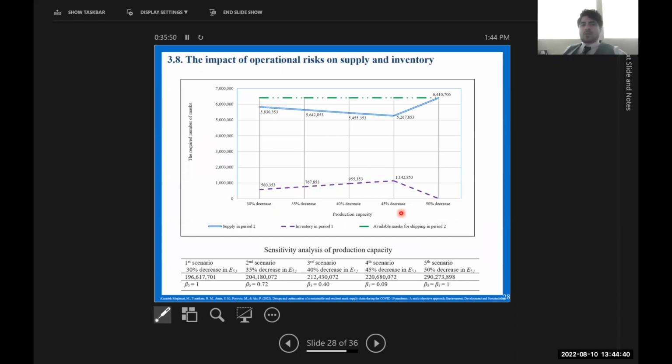So as I mentioned, we consider the flexibility in the optimization model, specifically for the inventory level. Right now, I want to show you the reason why we consider the flexibility constraint here. Let's assume that we want to produce 6 million masks, between the population and the demand that we estimated for each period. So the level of production will be consistent. But as you can see, we consider several scenarios, five scenarios. You can see the decrease in the production capacity. E means the production capacity, or the capacity of the producer to produce masks.